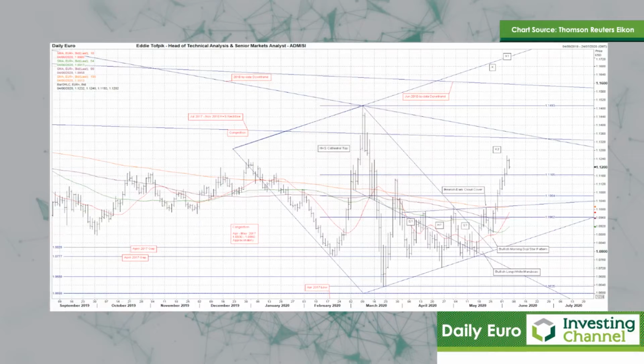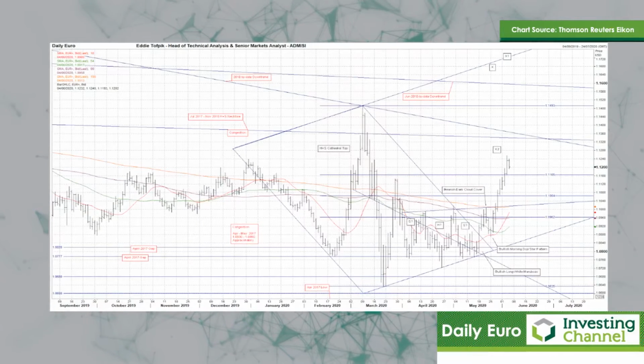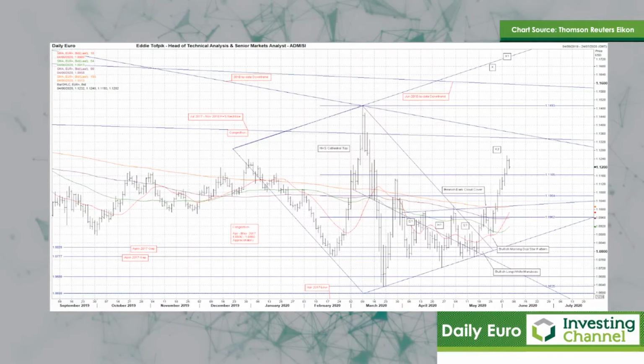I'd like to offer you some foreign exchange charts. And the first chart I'd like to look at is the euro against the dollar. Okay, if we look at this, it's a seventh bullish white soldier yesterday and still further continuation of the move up and away from the diamond bottom.